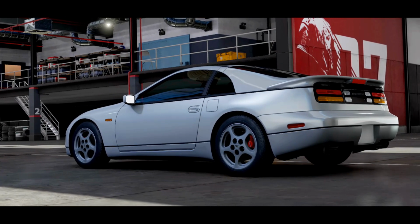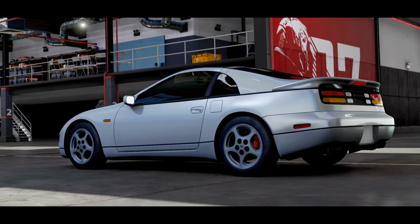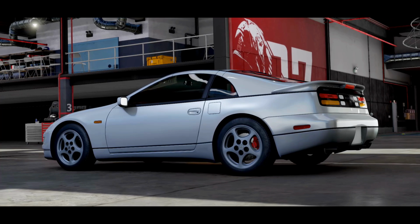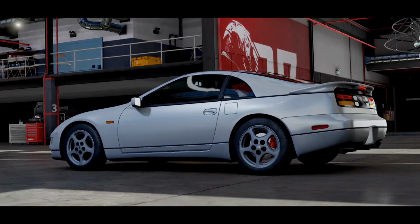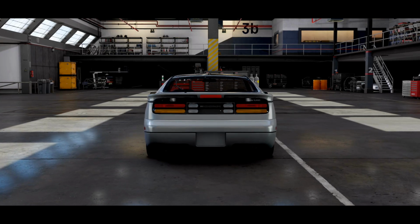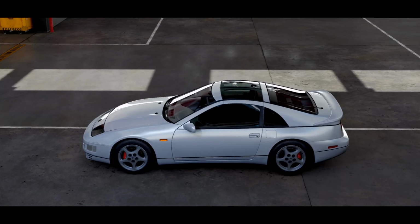This version of the 300ZX is the faster one with the optional twin turbos, while the other one has the naturally aspirated engine that's slower. The twin turbo one is definitely most desirable, powerful, and back then the 300ZX was a fast car.